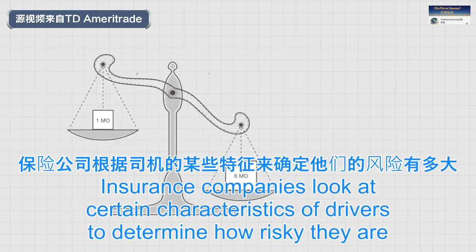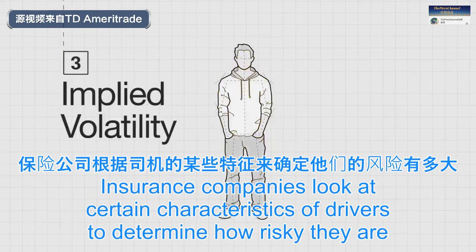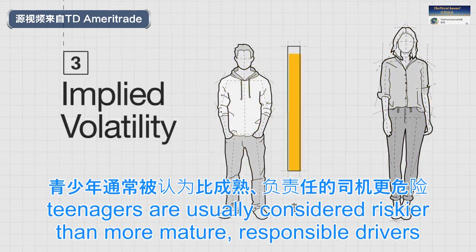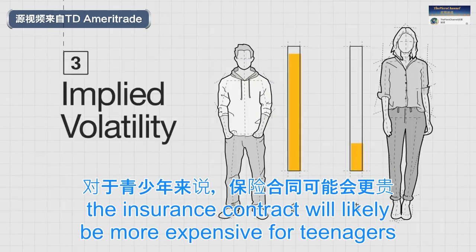And don't forget about risk. Insurance companies look at certain characteristics of drivers to determine how risky they are. For example, teenagers are usually considered riskier than, say, more mature, responsible drivers. Much to parents' dismay, an insurance contract will likely be more expensive for teenagers.